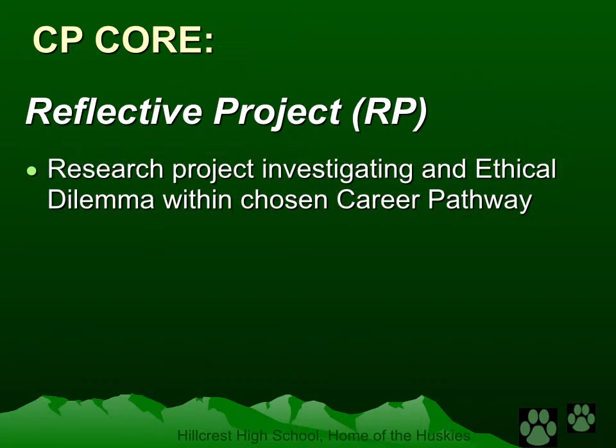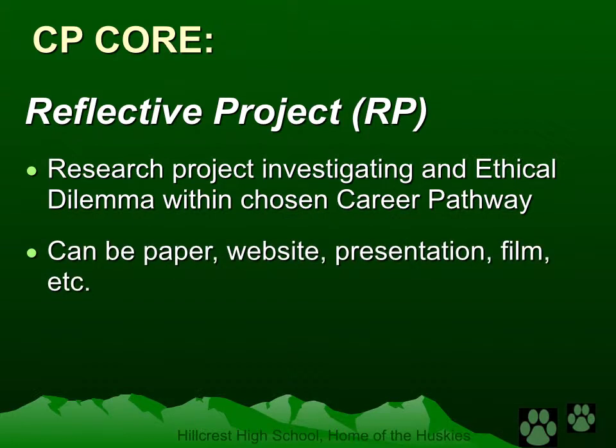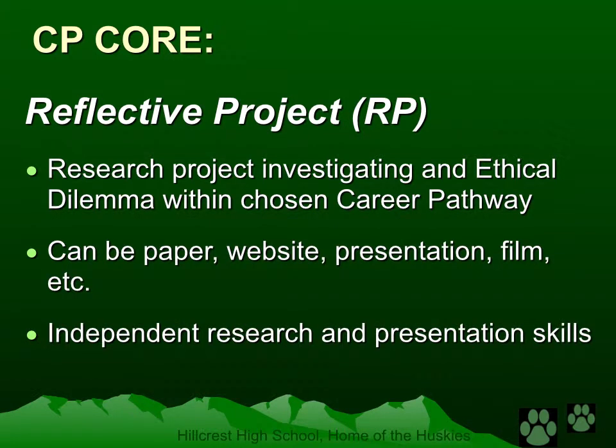The Reflective Project is a research project where students study and analyze an ethical dilemma within their chosen career pathway. The focus is on the ethics of the workplace. Although the subject is more prescribed than the extended essay, the students have much more choice in presentation. They can choose any number of presentation methods, including a paper, website, PowerPoint, film, play, radio script, or any other viable presentation method that they can devise, each of which again have maximum limits on size. Again, this project also shows the student's ability to research, analyze, contrast, compare, and present. This project is monitored through the PPS course.